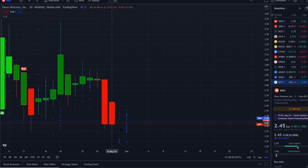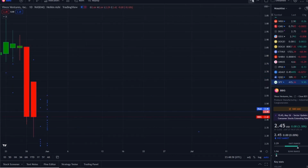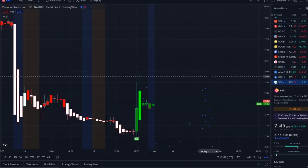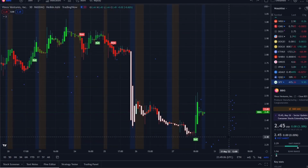Now this time around on the 1 day, if it does try to go back up, I would like to see a bull indicator to cancel out this bear indicator. That's the key thing I'm watching here on the bigger time frames, the 4-hour and the 1 day. But on the 30-minute, we have a bull indicator, and the first support is 230, and if it breaks through that, 220 would be the next one.